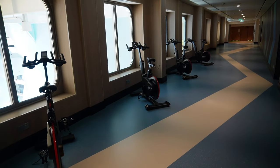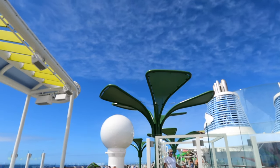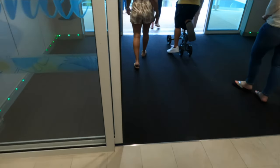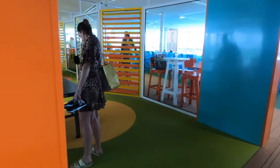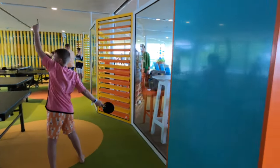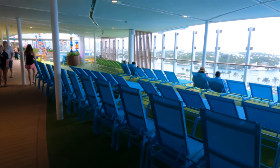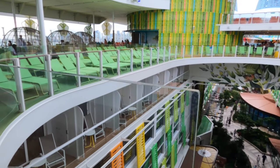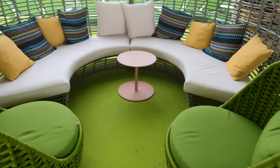As you know, the journey to your muster station and beyond can be an adventure in itself. Let's take a quick detour to discover some of the ship's highlights. The Icon of the Seas is a testament to what modern cruising can be, and somehow it all works. Vast yet inviting.